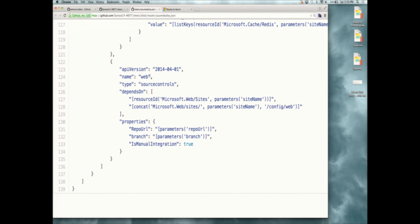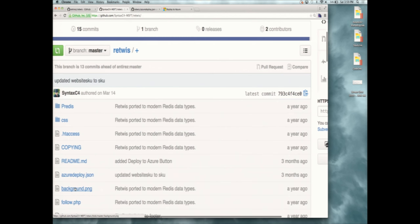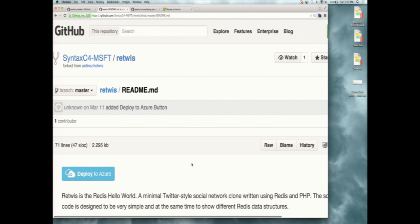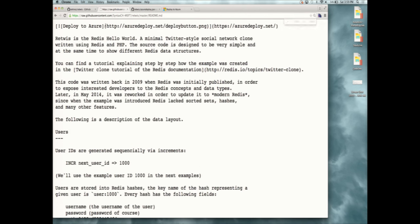Now, this is an advanced scenario, because I actually need both a website and a Redis server. But what you could do is go in with just the README file, if you have no external code whatsoever, and add this one line here, which is the deploy to Azure button, azuredeploy.net, and then pass the deployment, and it will actually just push your website straight out there.